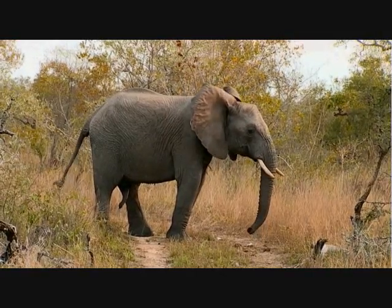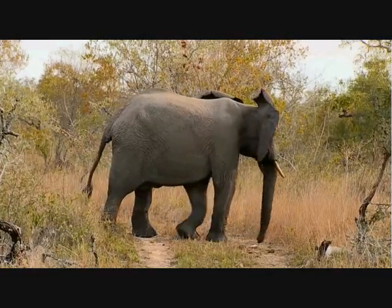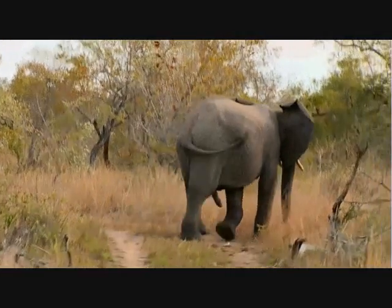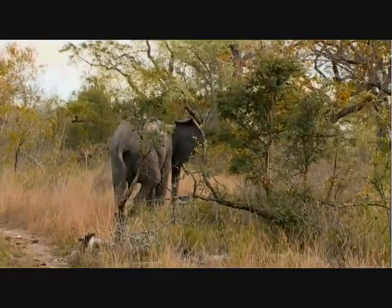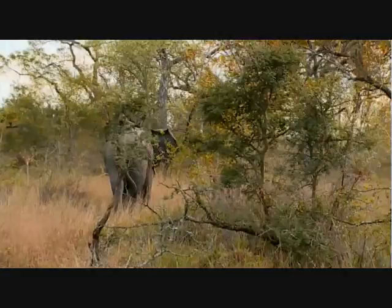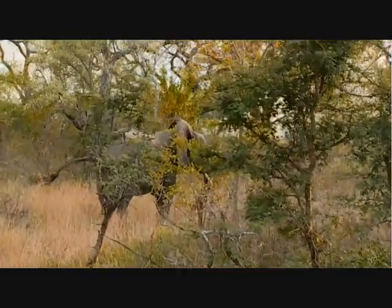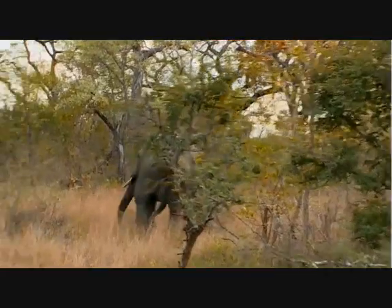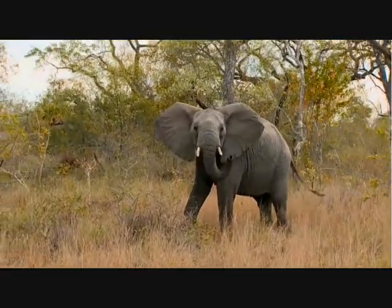I just saw a branch flicking, but it's not. He's going to chase an impala just because he can. By the looks of his demeanor, he's dropping his head. He's getting ready. There's an impala scratching his head against the bush. There we go. Chase the impala just to show how tough he is, being a proper teenage boy.